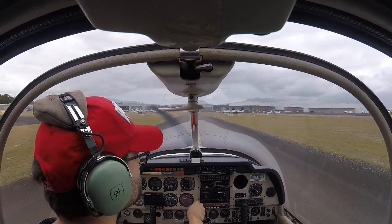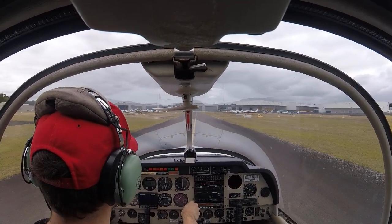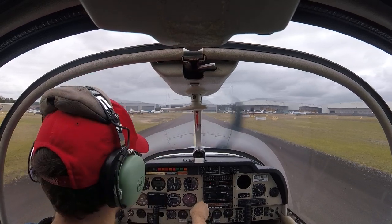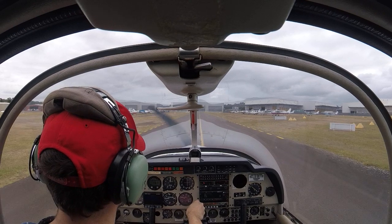G'day, Bankstown ground, Sierra Foxtrot Romeo on Lima. Request taxi for downwind departure, received Delta. Sierra Foxtrot Romeo, Bankstown ground, taxi to holding point Charlie, runway 11 left. Taxi holding point Charlie, runway 11 left, Sierra Foxtrot Romeo.